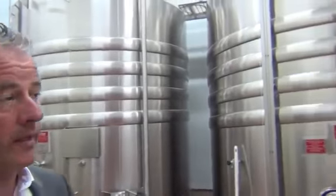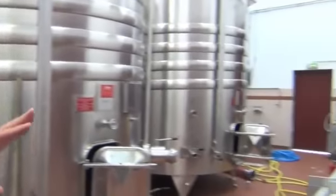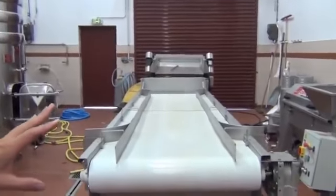Well, because we are Rothschild, it's not so easy. The family said, no, it's impossible because we have little experience with red wine. So we would like to produce the red wine by ourselves. So we bought these 4 small tanks, very small. We bought the same sorting table, you know, as we can find at Lafite or at Mouton.